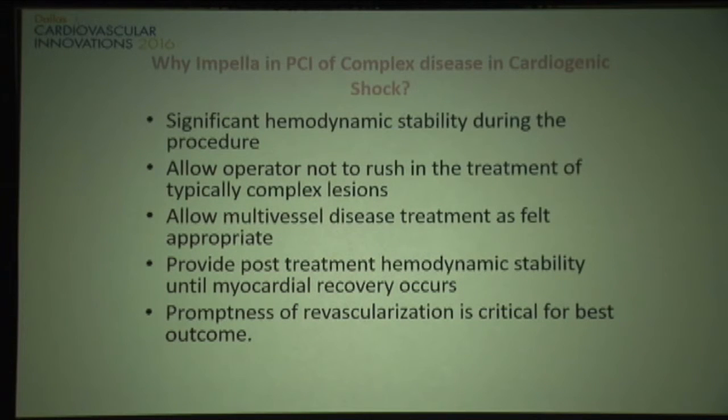Why Impella and PCI of complex disease in cardiogenic shock? Very significant hemodynamic stability. In this patient that we did, her pressure was in the 60s. Shortly after you put in the Impella, the pressure is in the mid-80s to low 90s, allowing you to do a lot of things without having to rush in these particular treatments. It gives you the chance to fully revascularize that patient. I believe this is going to become a standard in treating those patients.